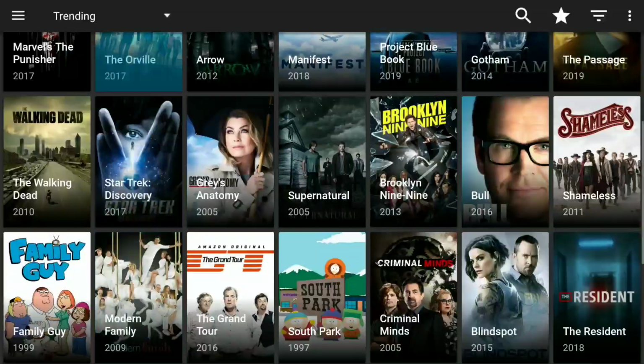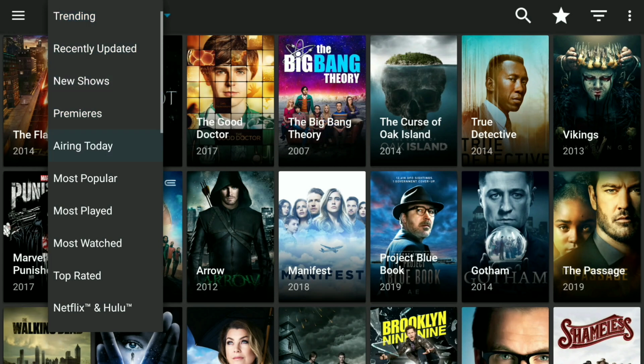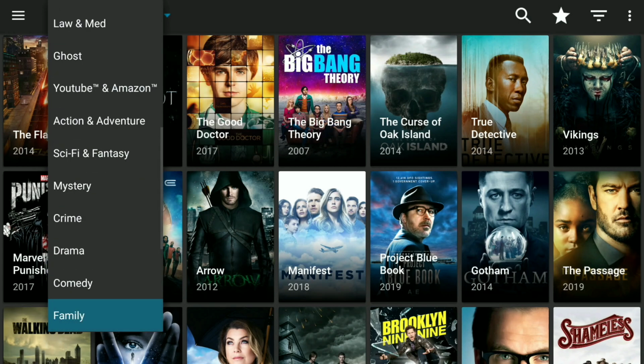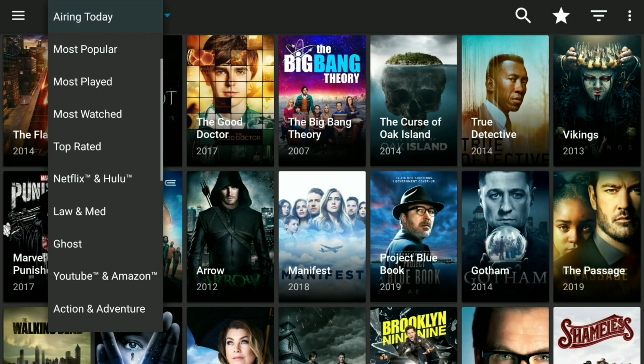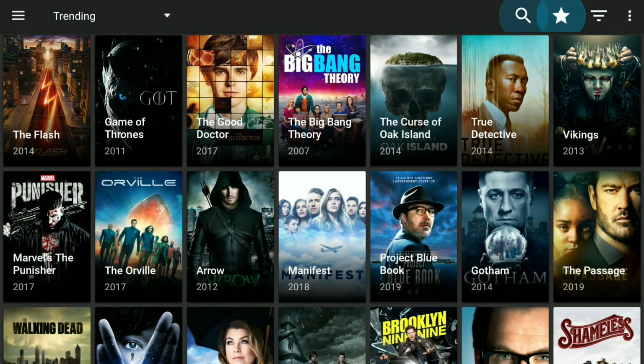Now, when you start off, you're going to start off with your TV shows. Okay, you're going to go up to this upside down triangle, and you have your selections here. Okay, and as you see, they pretty much are good selections. Okay, so we're going to back out of that. Then I want to show you, you've got your search button and your favorites button there.